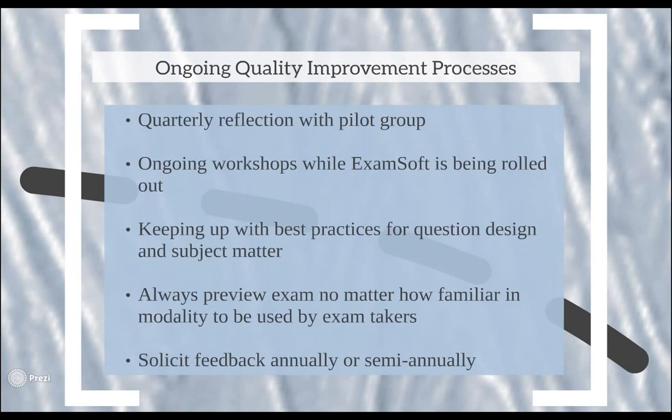And moving on to QA in the last 5 minutes of our presentation, things that we're going to do to help refine this process. We do want to get to the point where we're doing a quarterly or at least a semi-annual reflection with our pilot group and check in, have an opportunity to get people face-to-face and actually share what their experience has been like and share lessons learned.